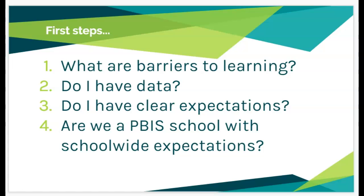Is a small group instruction focused on academic content? Are we focusing on social, emotional, or behavioral expectations? And within our small group instruction, is there a school-wide PBIS system in place that has expectations that we can implement within our small group instruction?